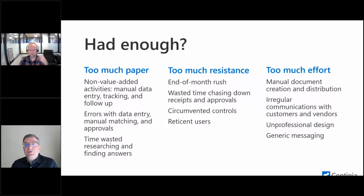COVID really shone a light on that, right? And it really exposed the issues and concerns and so forth with manual data processes. And so if any of these resonate with you, and if you're still dealing with paper with invoices and employee expenses and other typical processes like that, I'm sure these are resonating with you. It's kind of easy to see the pain involved with that.